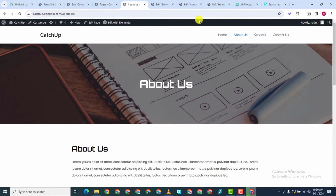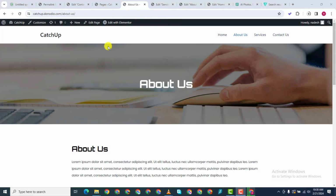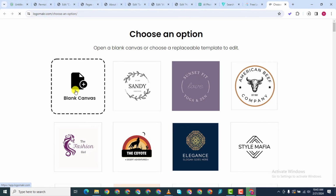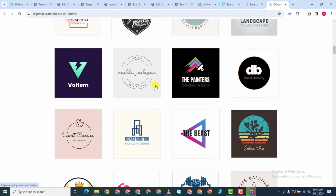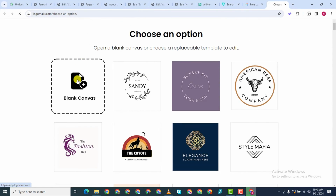So we can also go ahead and change the logo here. For that, we'll need to go to a logo designer and design our logo. From there, I will take you to a free logo designer. So in order for us to get a free logo, we are going to go to a website called logomaker.com. Maker has no E. So you can click on Start My Design. And then I'll choose blank canvas. You see, they already have a number of options here which you can choose and customize. But no matter what you do, if you're on the free plan, you have a limited resolution on which you can download.